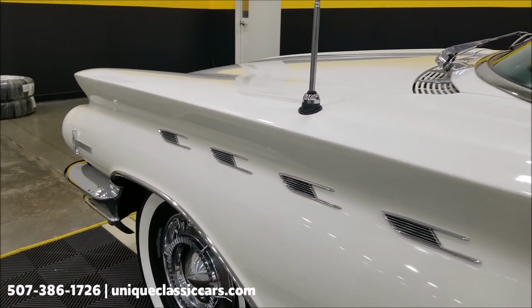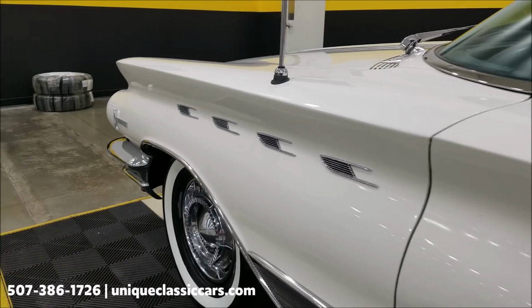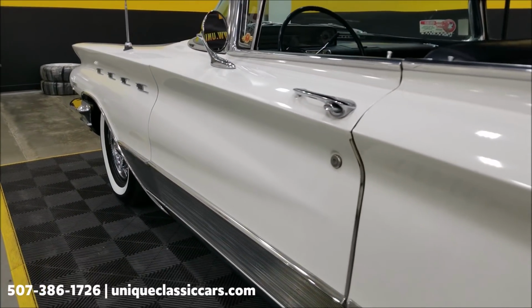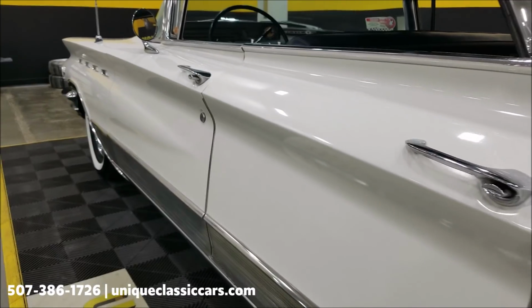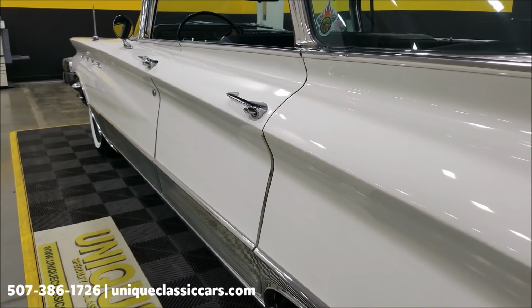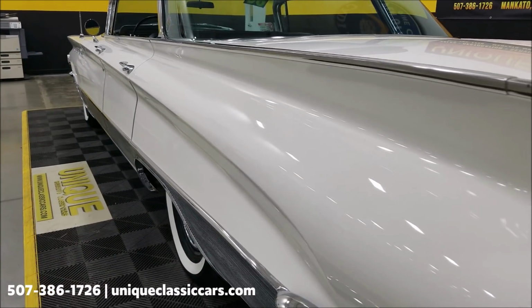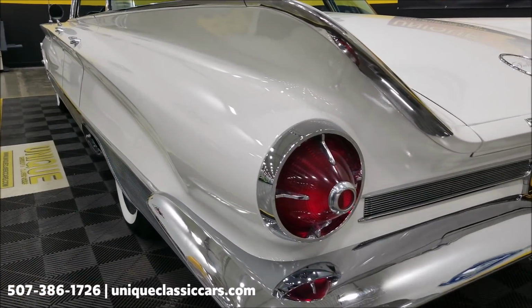All right. Start on the driver's side from front to rear. And again, think of how long those panels are, and you can see how straight they are. They're not, again, filled with Bondo, ripples, wavy, anything like that. You don't see a bunch of nicks, dings, or scratches.